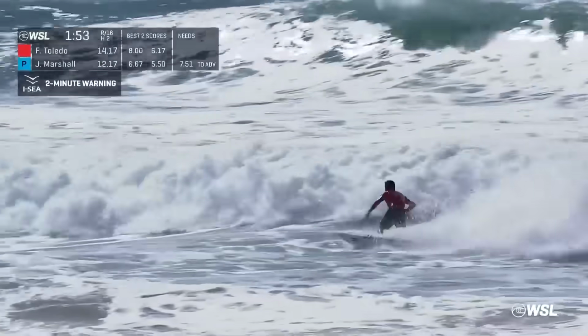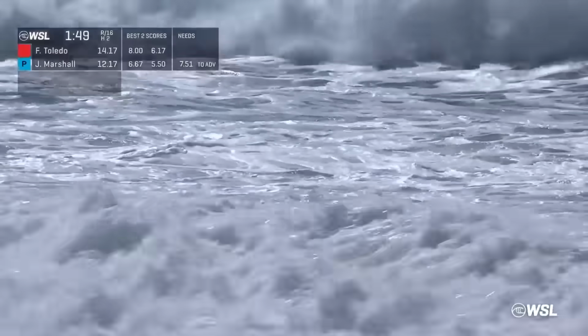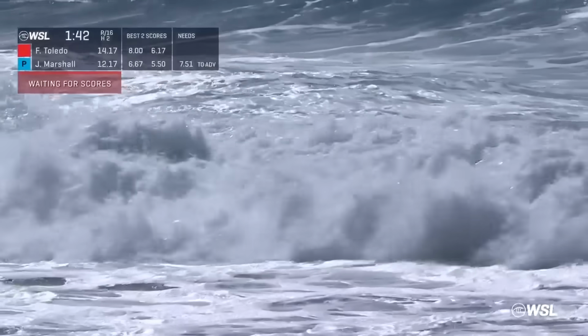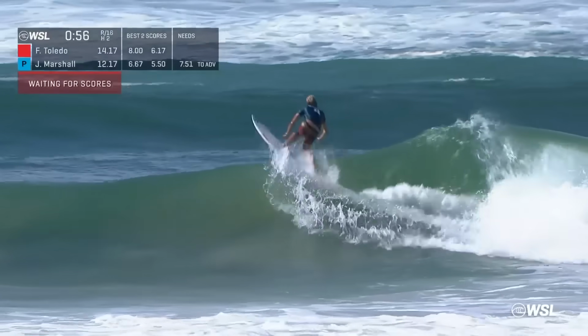Toledo, you could tell, has just found the flame, just building with that big full rotation landing. His body language just looks so good when he takes the lead. It's such a confidence thing, isn't it? Reminding him of so many wonderful memories and victories on tour.